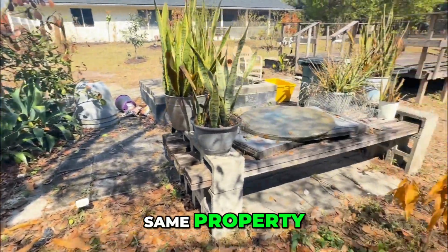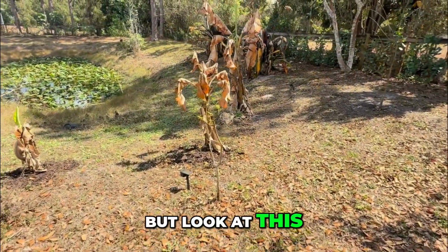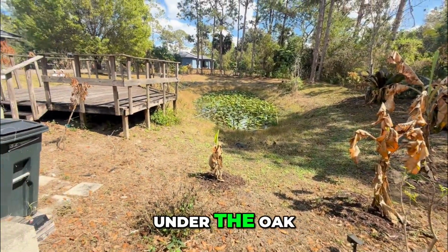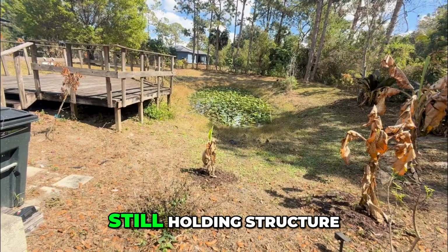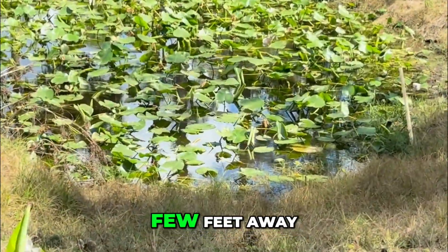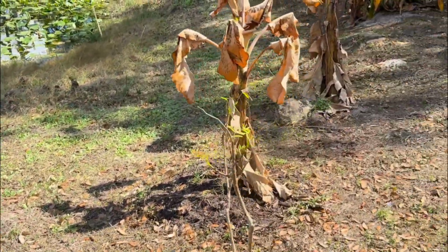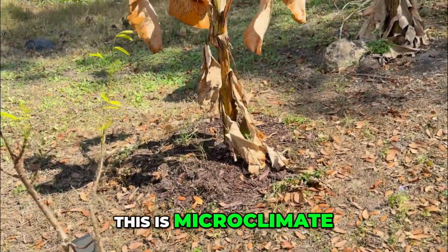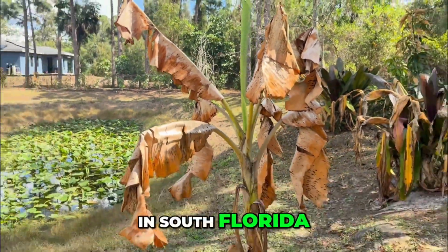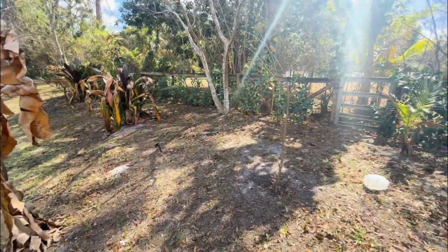Same property, same plants, same general conditions, but look at this. Shade versus full sun. Under the oak, still green, still holding structure, still alive. And then just a few feet away, fully exposed, completely dried out. This is microclimate. And this is one of the most important concepts if you're planting in South Florida. It's not just what you plant, it's where you plant it.